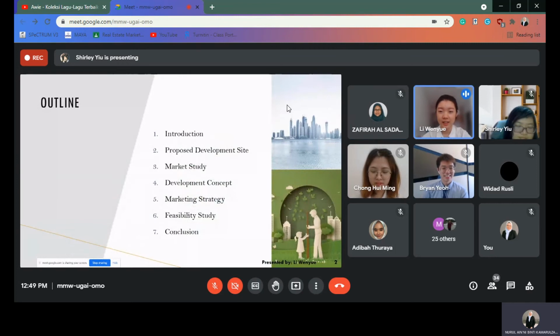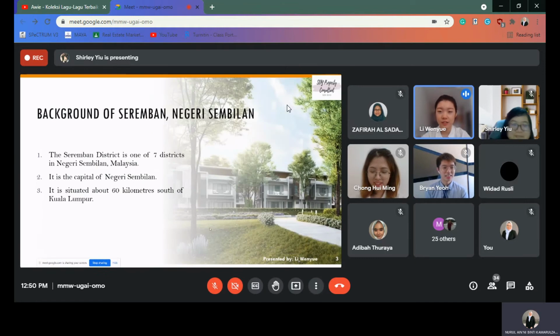And this is the outline of our presentation today. Next. Moving on to the background of Seremban Negeri Sembilan. The Seremban district is one of seven districts in Negeri Sembilan, Malaysia. It is the capital of Negeri Sembilan, and it is situated about 60 kilometers south of Kuala Lumpur. Next.